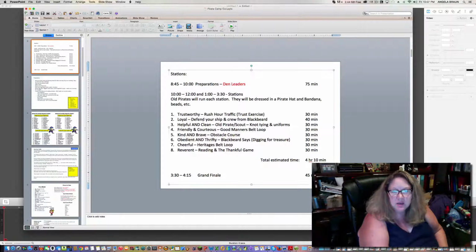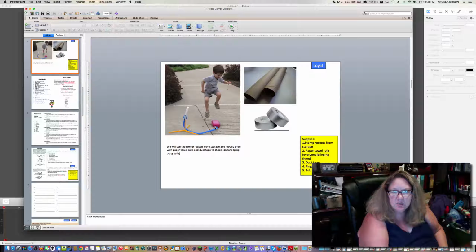Loyal. So under loyal, we will be making something to defend ourselves and to defend our ships. And this is all about making a cannon. So the cannon will be taking our stomp rockets that we have and adjusting them using paper towel rolls that hopefully people remember to bring, and duct tape. And each of the den leaders get their stomp rocket, and they have to figure out how to turn that into a cannon that shoots ping pong balls, which are cannonballs. And the boys will get to decorate their cannonballs to be used. And so that is the station. They can make their cannonball cannon, and then they can practice launching a few of them. So that is what this station is.